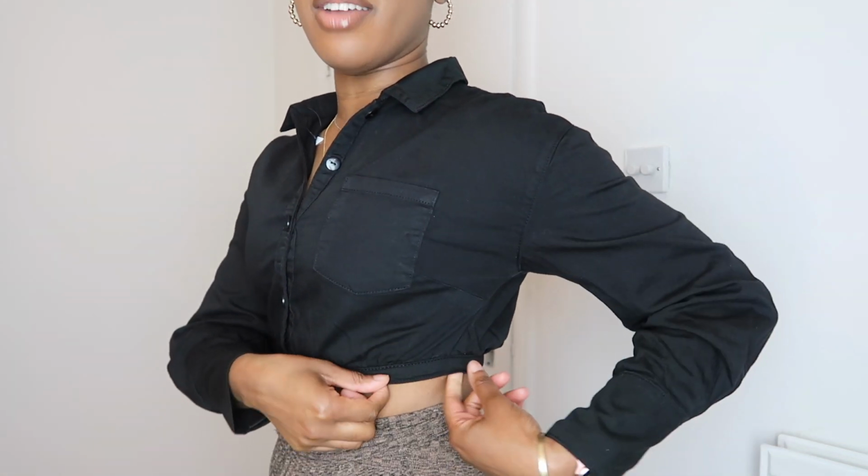It's just cropped all the way and it's very, very fitted. There is no breathing room right here. So yeah, get your size if you are getting this, but it's a yes from me.